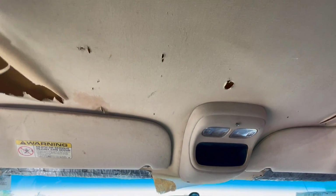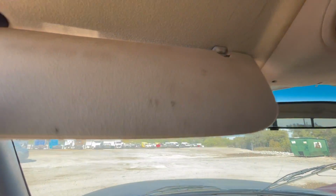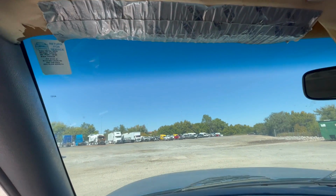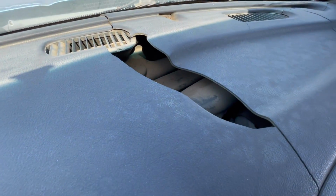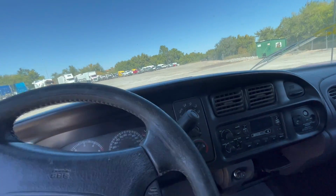Yeah, it was fun. This one looks like a tornado's been through on the inside. This is a hot mess right here. This is duct tape. We've got duct tape holding the headliner up. The dash, holy moly, we got a hole in the dash. A couple of holes right there. She is all scratched up.